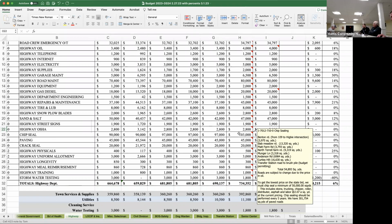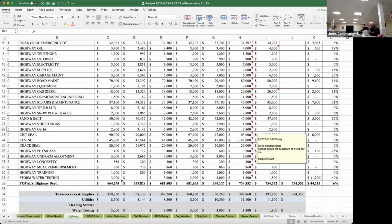Sweet. This is the plan for this coming summer, into next winter. These are the roads that are gonna get done. Obviously, the transfer station road to the brush pile is budget permitting, because at the end of the day, I'd rather spend that on a road that actually is traveled. Yeah, there's traffic. Okay, and then paving, what's paving?